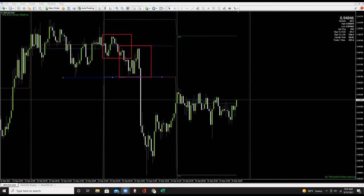That's really a schematic, like a distribution schematic. And you'll notice how everything starts to make sense once you start piecing things together, like the Asian range, the breakout, the previous day's higher low. You can see that this would have been a perfect clean sell setup.